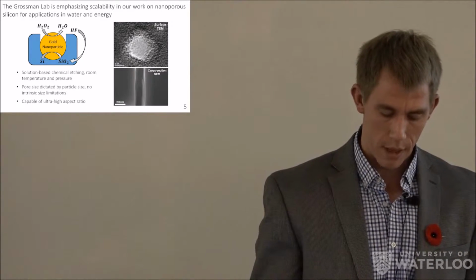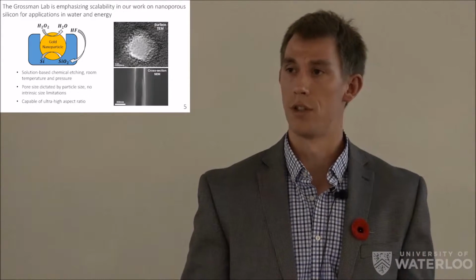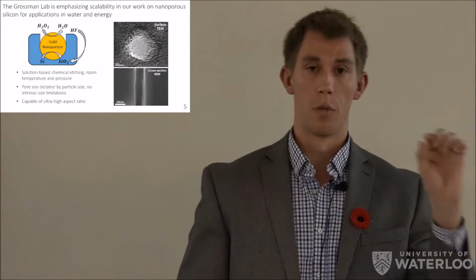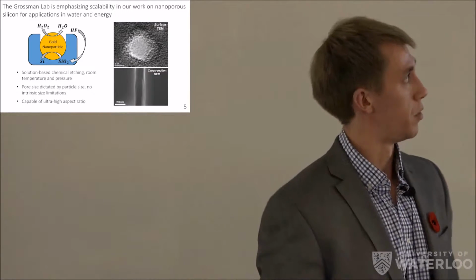The other advantage is that, coming back to lithography, even with E-beam lithography you have intrinsic limitations in the resist that you're using, in the radiation source that you're using, and in how small a feature size you can make. In this case, we're actually etching pores which are very similar to the size of the initial gold particle, and that means as long as you can get a 1 nanometer particle, you can get a 1 nanometer pore at aspect ratios of up to 2,000 to 1. I'll show you some images in a little bit.